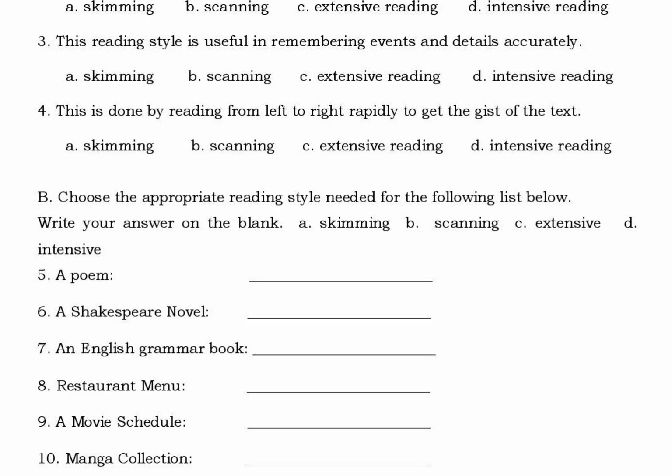Number 4. This is done by reading from left to right rapidly to get the gist of the text. Letter A, skimming. Letter B, scanning. Letter C, extensive reading. Letter D, intensive reading. What is your answer? The answer is letter B, scanning.